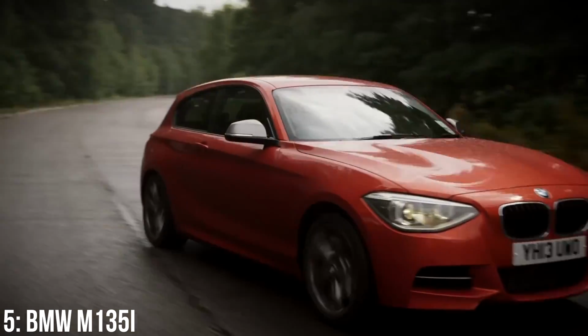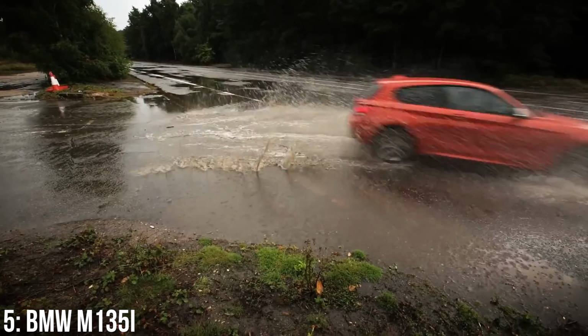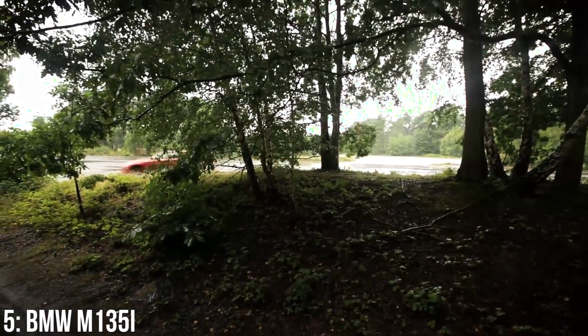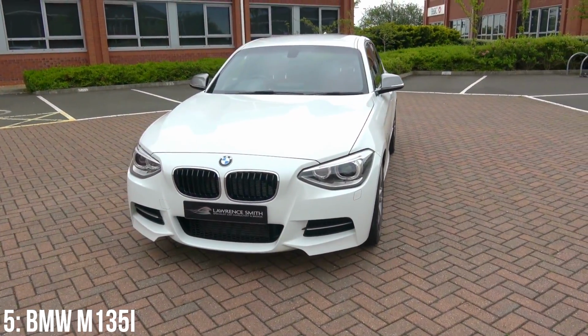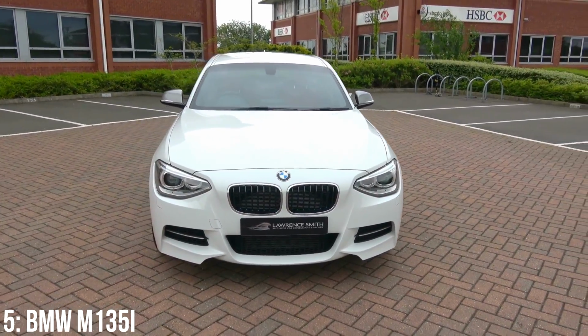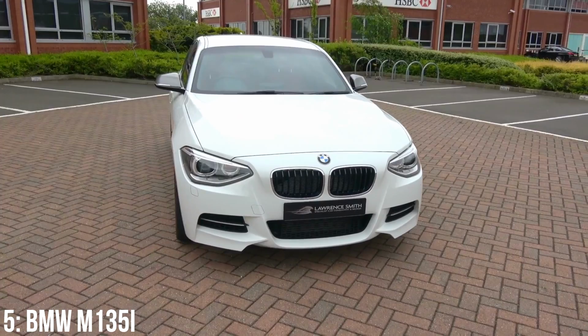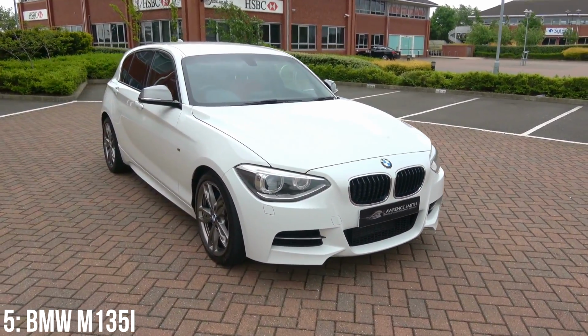The F20 is the second generation of the BMW 1 Series, with F20 referring to the 5-door and F21 referring to the 3-door equivalent. It began production in 2011 but was facelifted in 2015 to get new bumpers and lights, and the M135i got a little power increase of just 7 brake horsepower to match the M235i, before it was ultimately scrapped in 2016 for the M140i, which is just slightly more expensive.